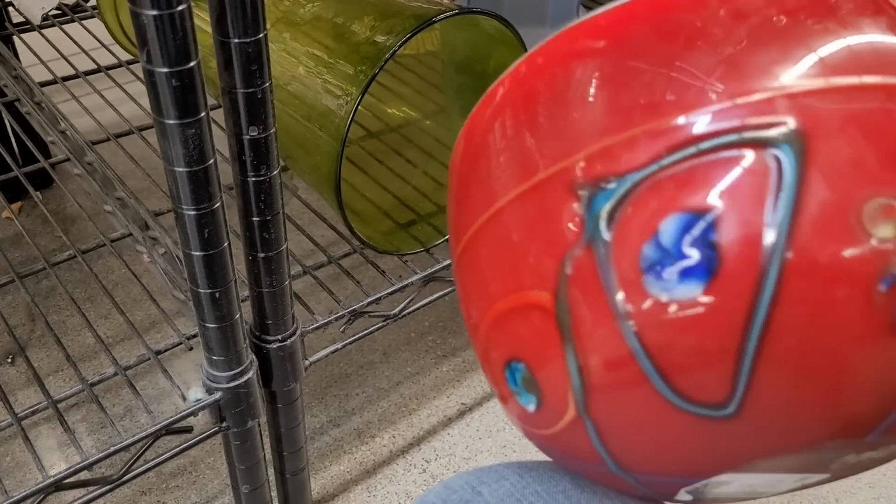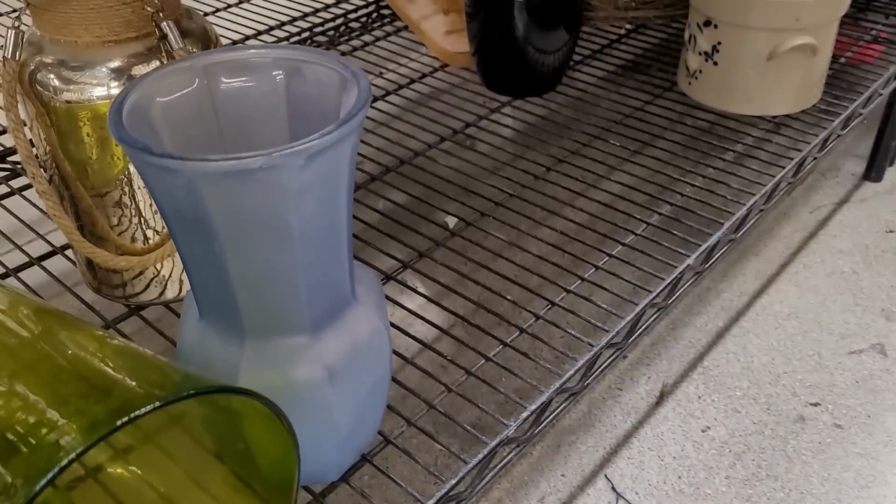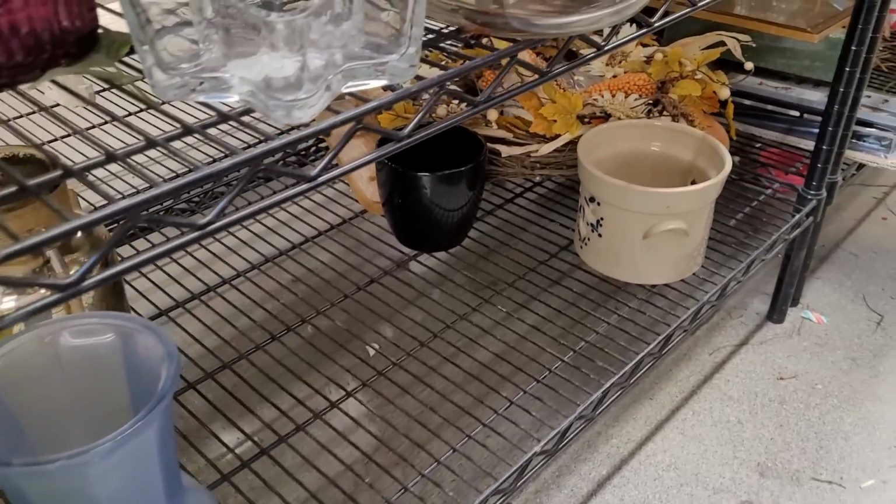Just checking it over for any damage. I don't see any chips, cracks, or breaks. So let's carefully get that into our cart.